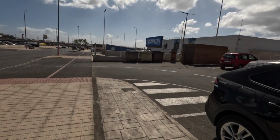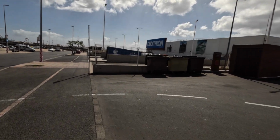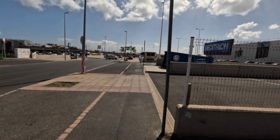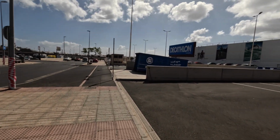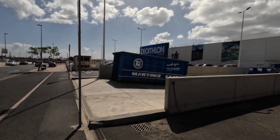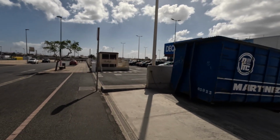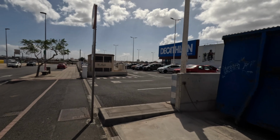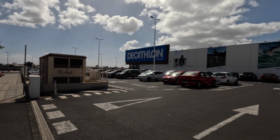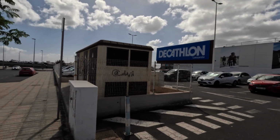But we're coming down to two of the biggest stores in this area now, and ones we use a lot. The first is the French sports equipment company Decathlon, and it is a big one. They carry a pretty good range of stock. You can also order stuff online to pick up from the shop, so you can check on their website that they've got whatever it is you're specifically looking for.